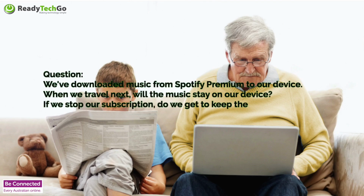Thank you, Matthew. We've downloaded quite a lot of artists from Spotify. We pay for it. When we go away, when we're allowed to again, are they saved on my phone or... So are they saved on your phone or on their Spotify website?